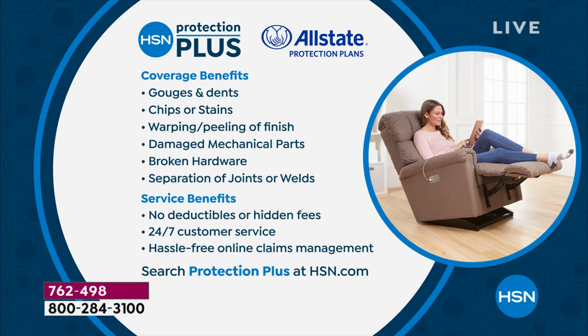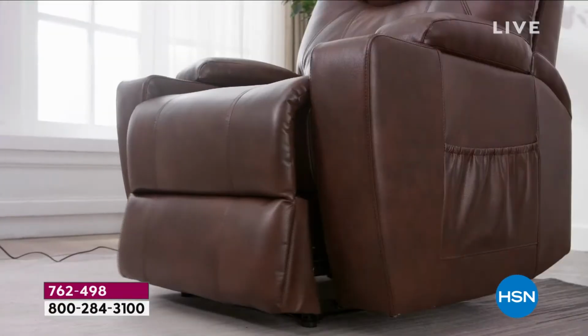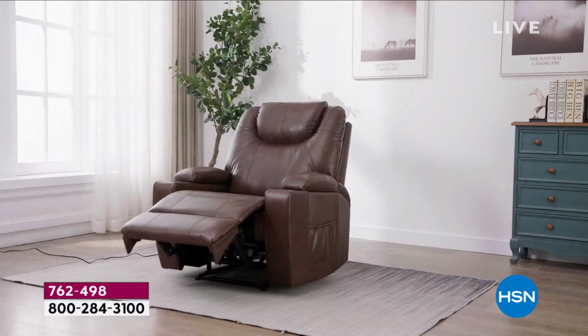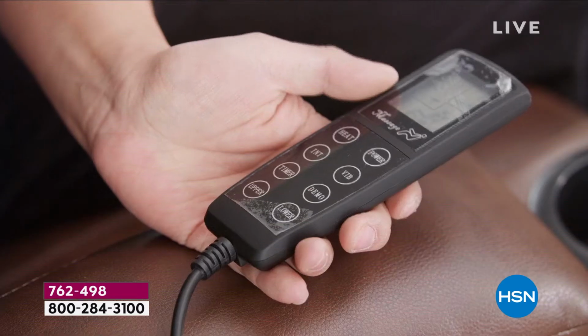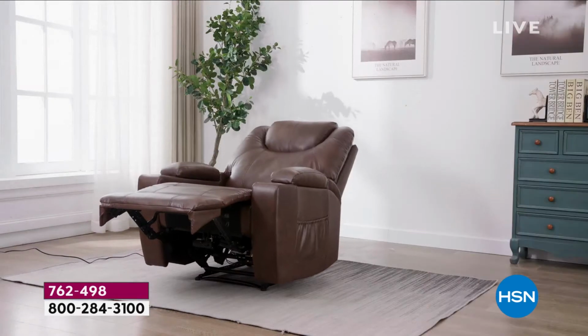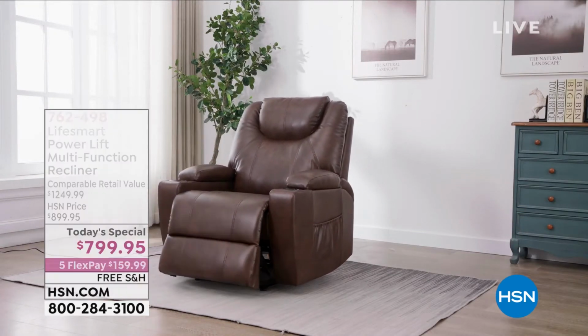I mean, the thing is, Alexandra, when you want to put your legs up, when you want a massage, you want some soothing heat, this chair gives it to you in abundance. It's true luxury. It really is true luxury. I mean, I love being pampered. Who doesn't love to be pampered? Sometimes I feel like my whole body hurts, and to be able to sit in the chair and have the massage, to be able to control the intensity.